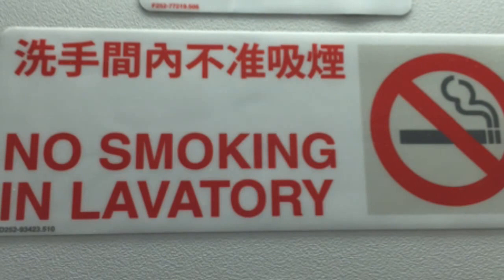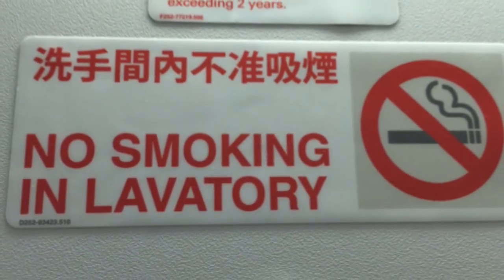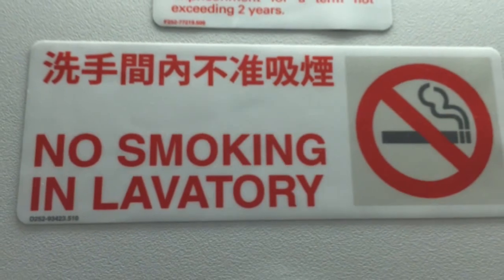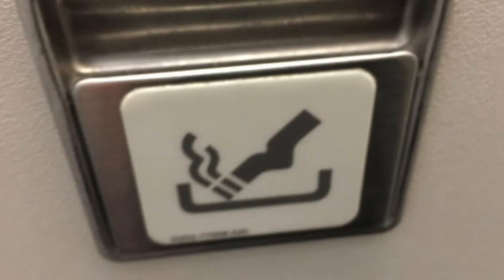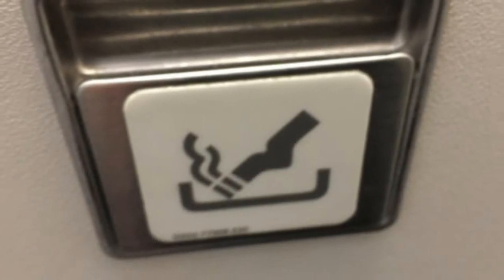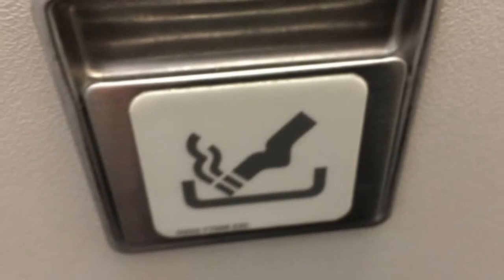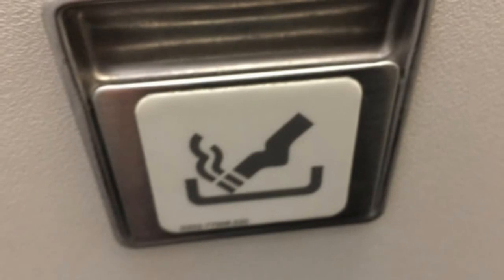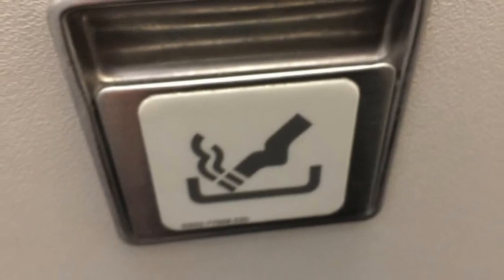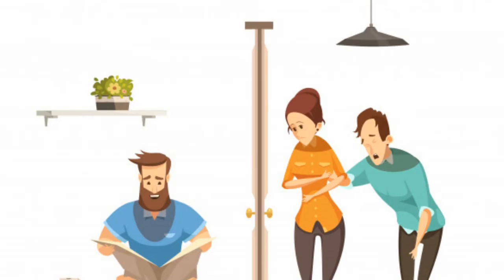Ashtrays? But why? We all know smoking is prohibited on flights, and planes are equipped with smoke detectors. But the law requires having ashtrays on lavatories. Why? Because the waste bins can contain flammable waste and the violating passengers can endanger the safety by throwing trash or cigarette there.